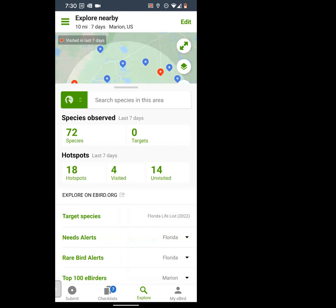So that is basically how you use the eBird app. This is just a fraction of the data that you can pull up. If you go to the eBird website, it has so much more. I've been using eBird for 6 years now, and I'm still discovering new ways to access and use the data that is available on there.